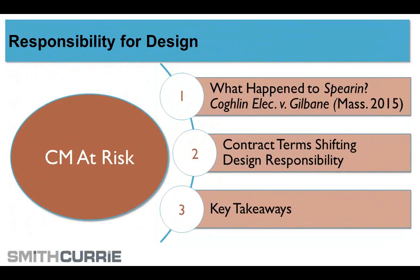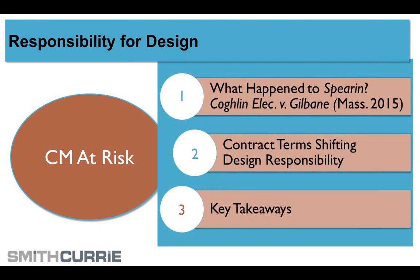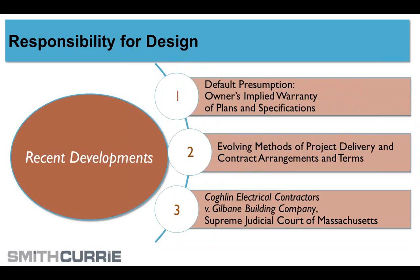The trial court decision came out in 2015. So getting a little age on it now, but we're still talking about things that happened within the last few years. What happened in this case is, and I'll keep it kind of brief. First of all, I always kid about it.